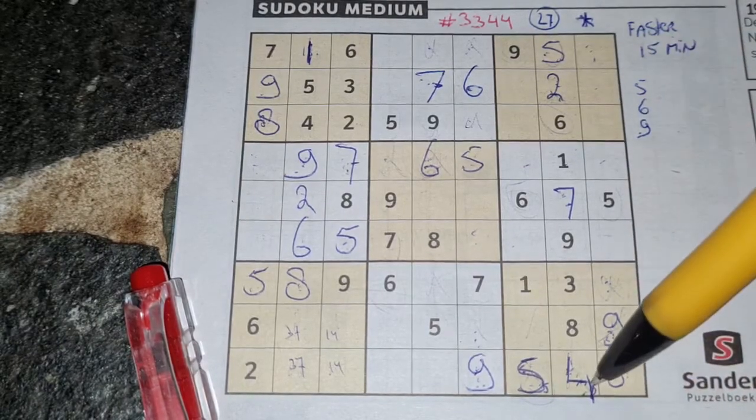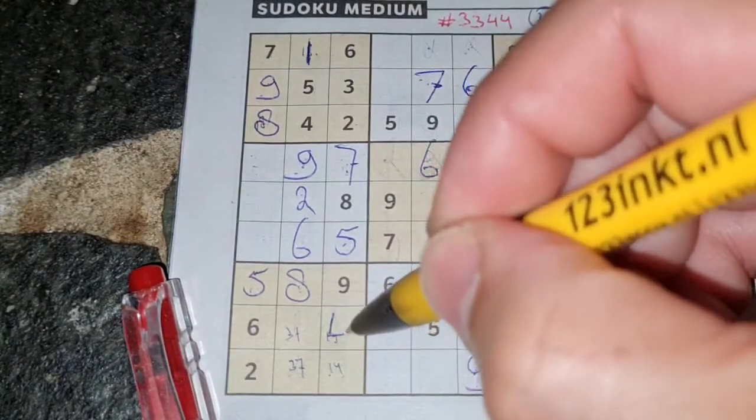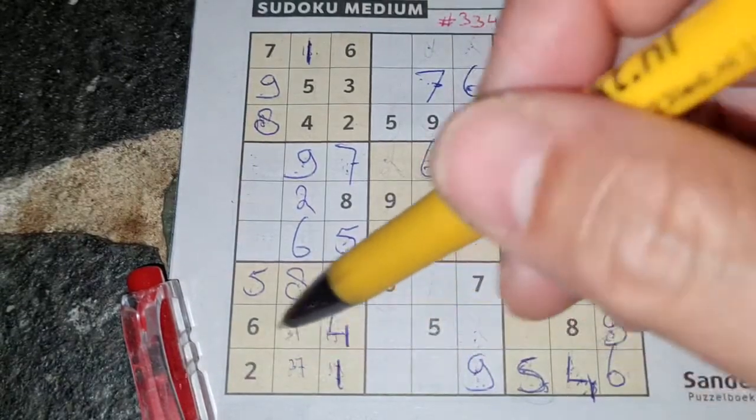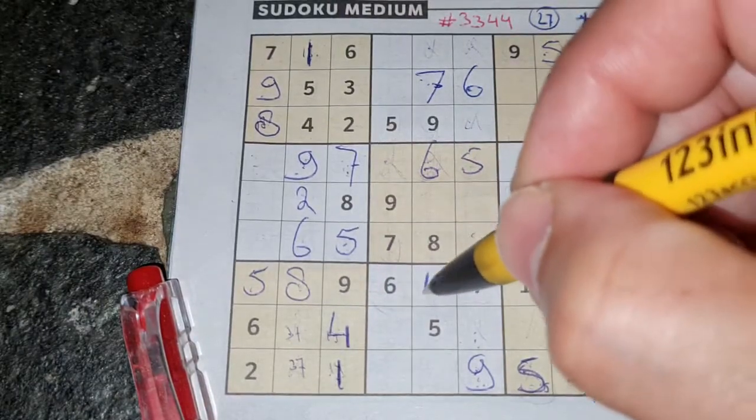Now we have a 4 here. This box can't be 4 anymore. That box should be a 4. And this box should be a 1. 4 in this row, 4 in the row above. So in that row, the only place for the 4 should be here.